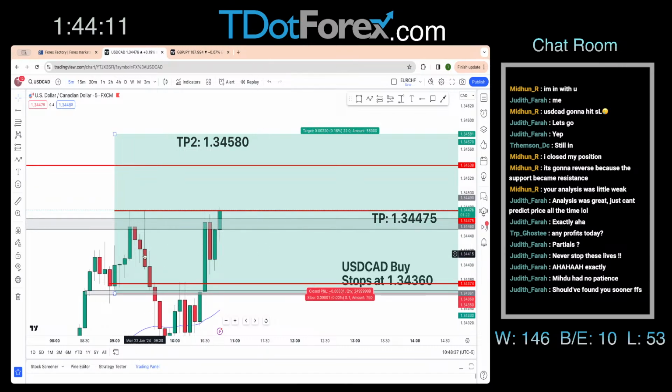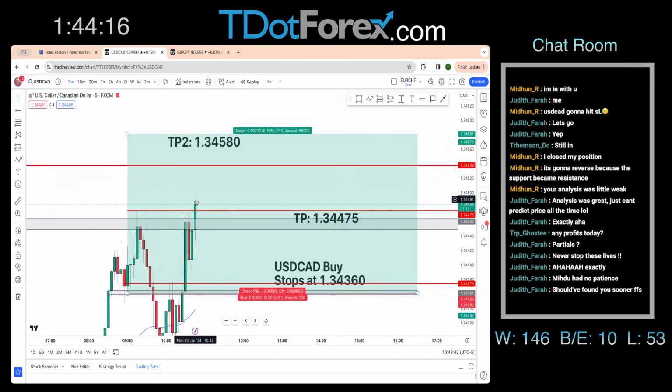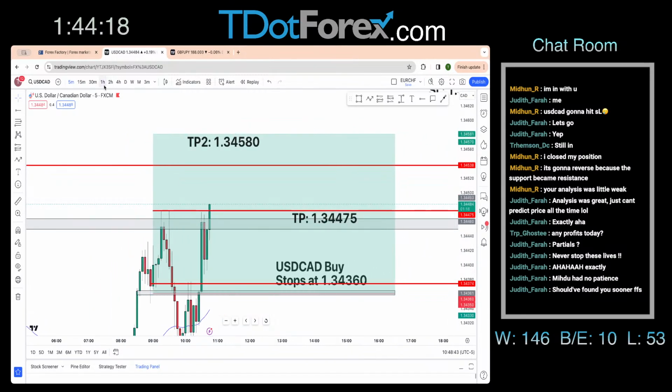Alrighty, so as you guys can see now, it's a clear tap of the 1 hour EMA. But of course, we have a higher target.